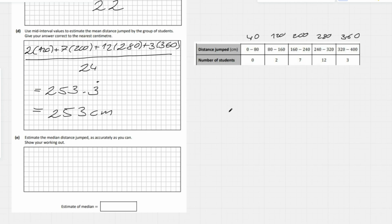Okay, so for part E, we have to estimate the median distance jumped as accurately as you can. So for this, we'll be using the mid-interval values that we have from the previous question. So again, we don't know exactly how far people are jumping, so we're going to have to do a bit of estimation. So the median value is the value in the middle.